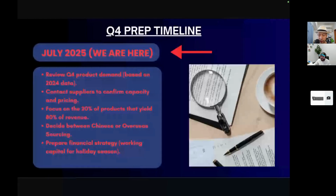No worries. I mean, it's super valuable. Every single thing you're sharing, all the insights on the shipping, super valuable.